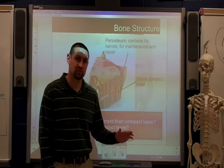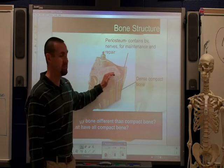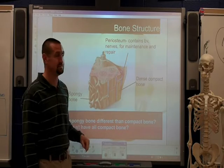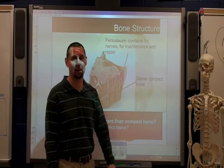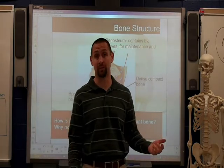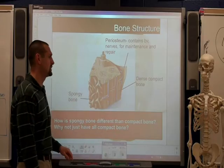When we look at bone structure itself, we'll notice that the outside of the bone has this layer of membrane called periosteum. This membrane is going to contain things like blood vessels, which will supply nourishment to the bone, and nerves, which is why your bones might hurt when they get broken or banged up pretty hard. And then those are going to help maintain and repair the bone. Those blood vessels and nerves, that periosteum, that's its major function.